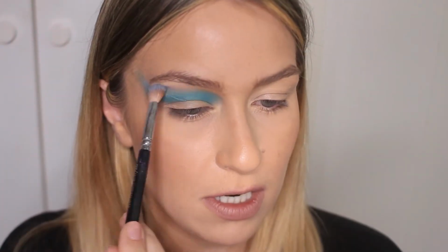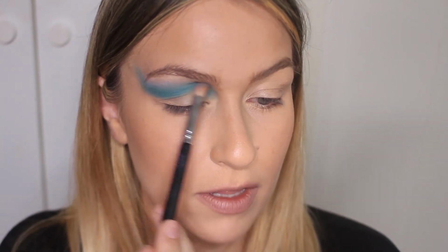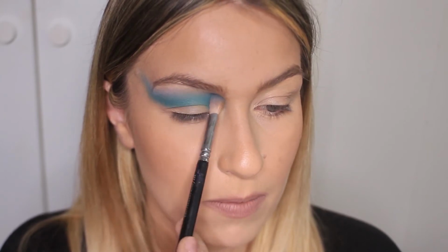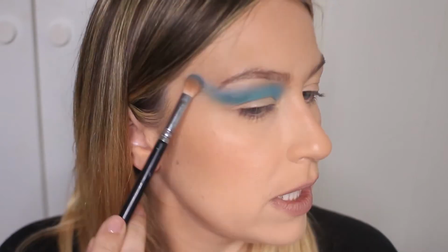Ooh, that's such a stunning shade. And I'm just putting this above the other shade to help blend it out. It is a very light shade, so it's not coming up too much on my eyelid, but it is definitely helping to blend.